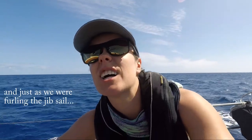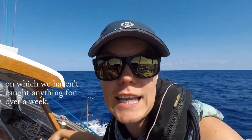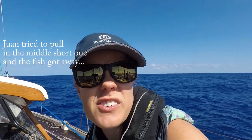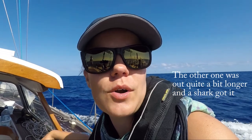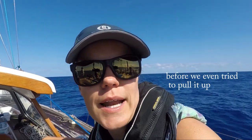Just as we were furling the jib sail, our three lines at the back, which are controlling the fish, we haven't caught anything for over a week. We got three bites in a row. One tried to pull in the middle short one, and the fish got away. And then the second one, which was out quite a bit longer, the shrimp got it before we could even try to pull it up.